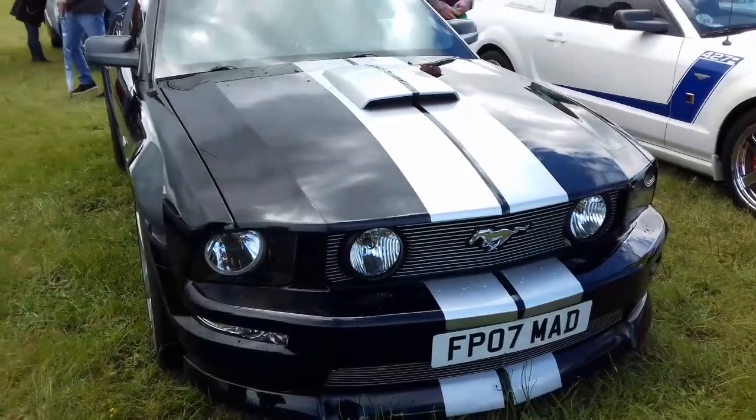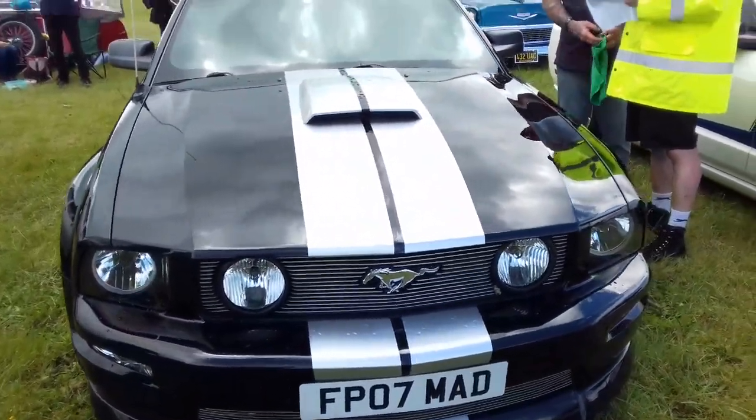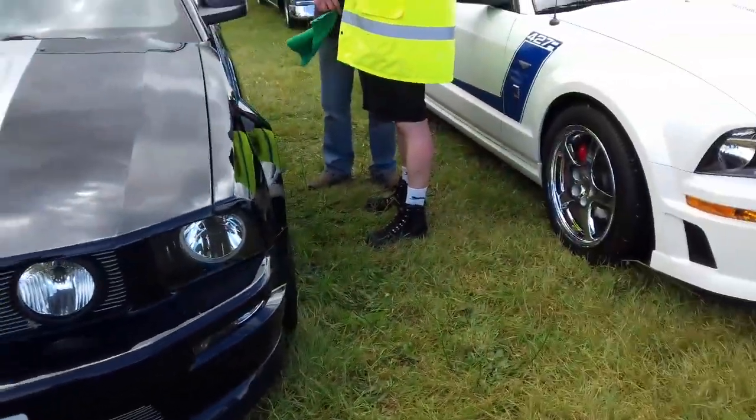More Mustang. I think they're just mocking me now. Oh, that's the Roush one. Yep, the one on the right there. But this one is a normal GT500.